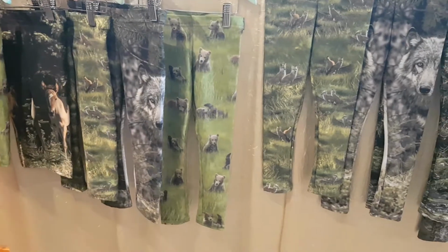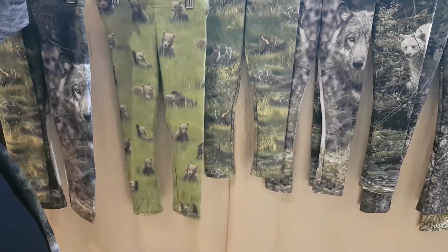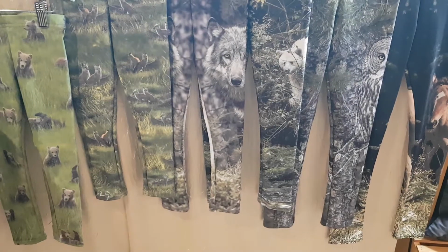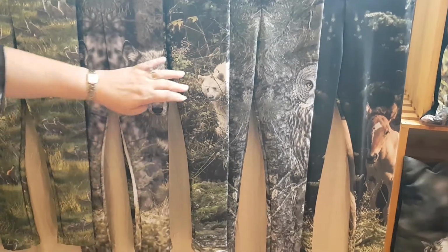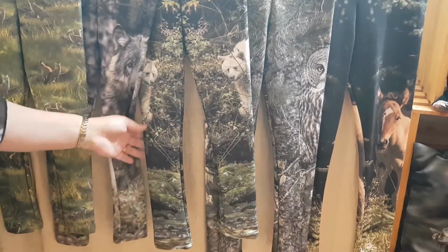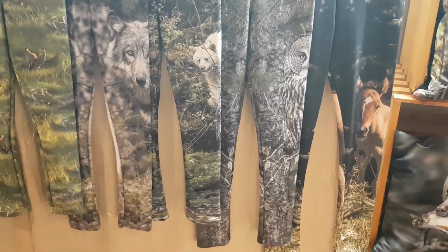And again, our baby bear. This just shows you 6 months, 1 year, 2 year, the 3 year. And then this one is the 4 5s, 6 7s, 8 9s, and then 10 to 12s are the youth sizes. So again, we have our baby bears, our foxes, our wolves. We also have the spirit bear in the youth size, in all the different sizes, and our great gray owl, as well as our Wildy Colts.